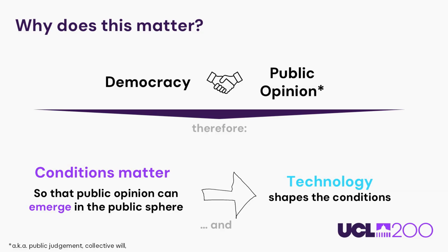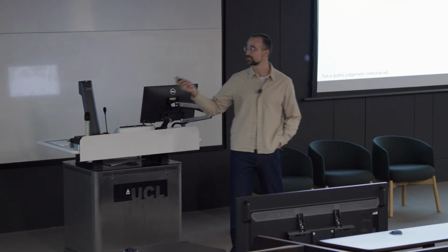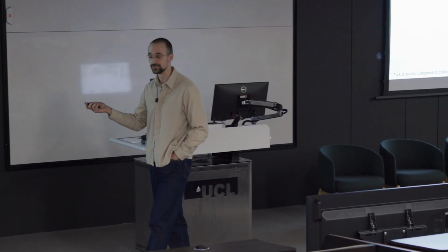So, democracy and public opinion do go hand in hand. I don't think I have to spend too much time on why, but ultimately, why would you play by the rules or laws if you were convinced that they only existed because, for instance, a rich oligarch paid the government to implement them? For us to abide by certain laws and policies, we have to have trust in the system that the laws actually reflect public opinion. So the concept of public opinion does a lot of heavy lifting for democracy. You can call it public judgment, collective will. The point is, the rules and laws that we create for ourselves should reflect what the society actually wants.